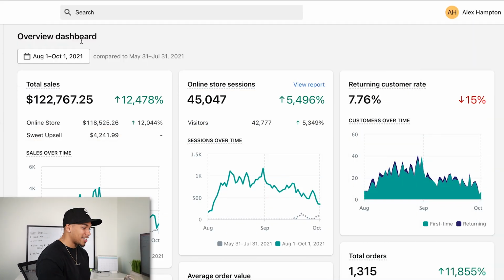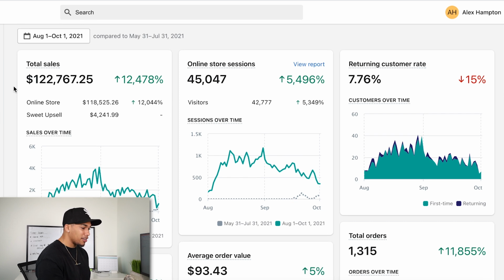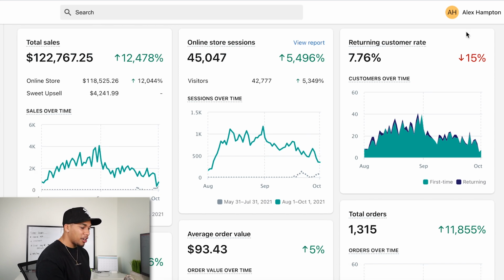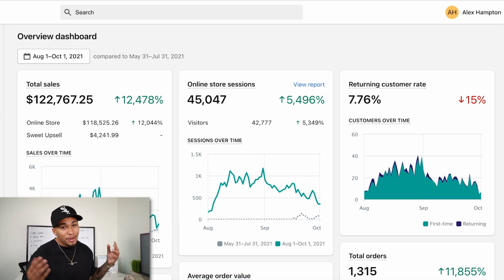We all know men lie, women lie, numbers don't, so let's go ahead and check it out. So here you can see this is August 1st to October 1st, 2021. As you can see, I generated around $122,000. I had over 45,000 online sessions, a 7% customer rate, a 2.69 conversion rate, and over 1,300 orders. And I'm gonna refresh the screen because you always know it's no cap.